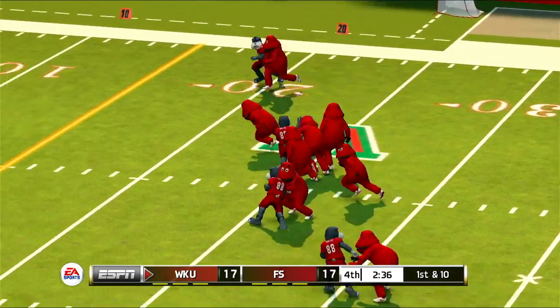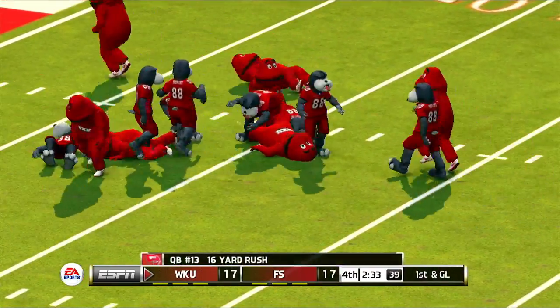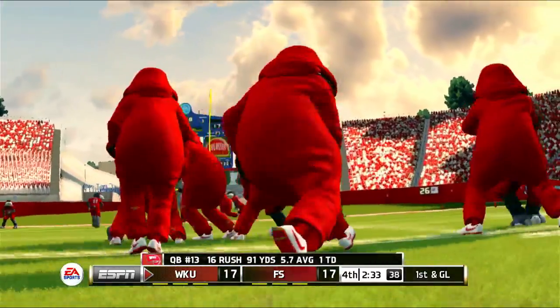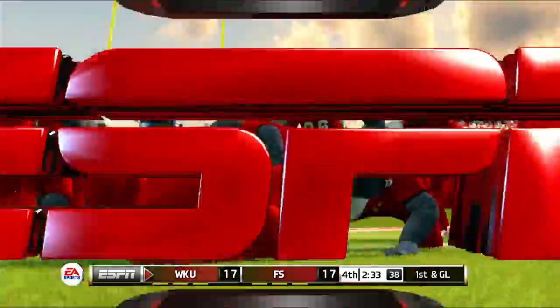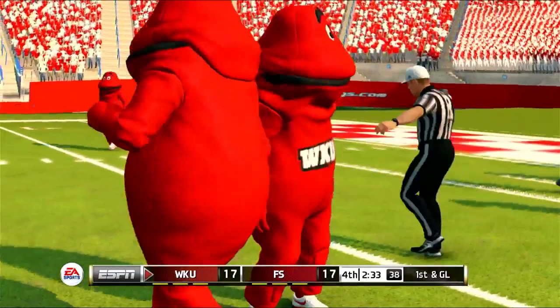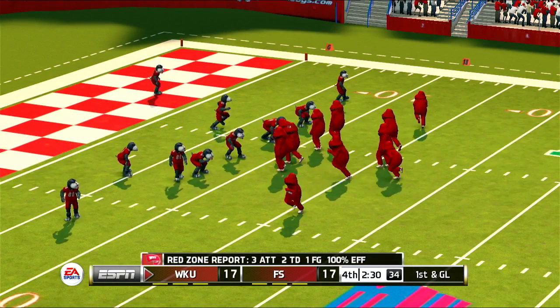Now he tries to buy some time. And down he goes at the 10-yard line. That makes it first and goal. Tied up here in the fourth. Now would be the time for a goal line stand.